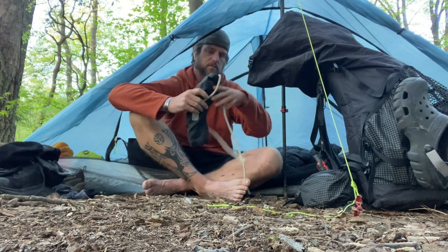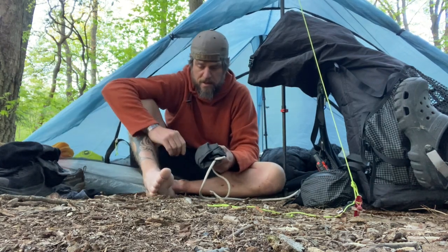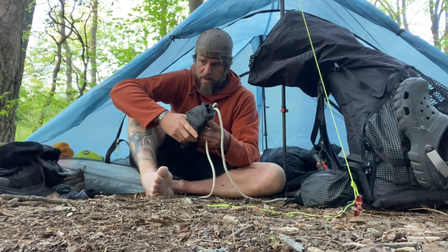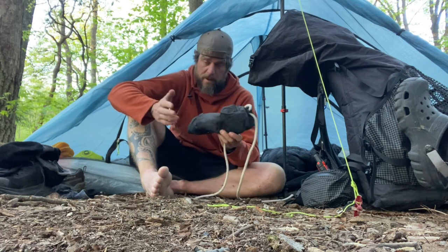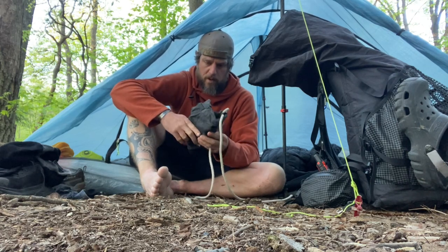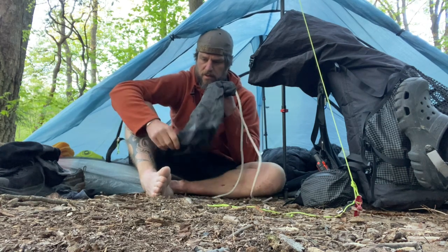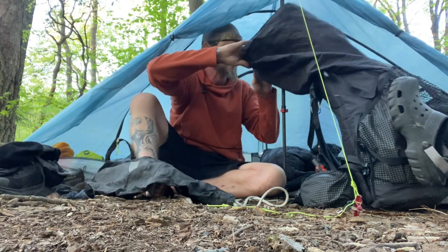So this was a big change. I started with the Z-Packs bear bag kit. It was the Dyneema bear bag, and I would put an op sack in that, and I would do a bear bag hang every night. When my wife came to Damascus, I told her to bring the Ursack, which you see here. So I switched to the Ursack.